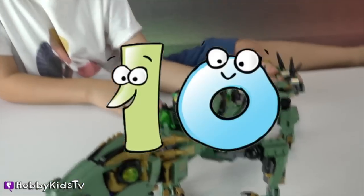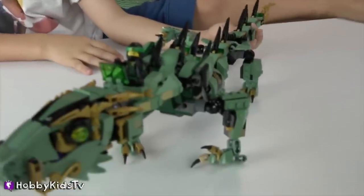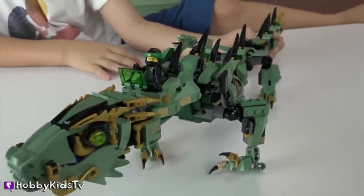On a scale of 1 to 10, from 1 not being that great to 10 being super awesome, you think this is a 10 super awesome set? Yeah. You've heard it from Bob Frog, who is a Lego expert. This set is a 10. And you know what? I believe it is pretty awesome.